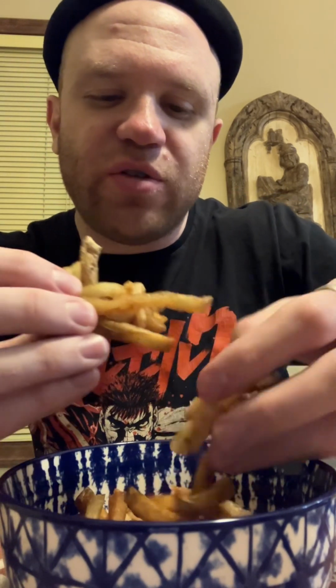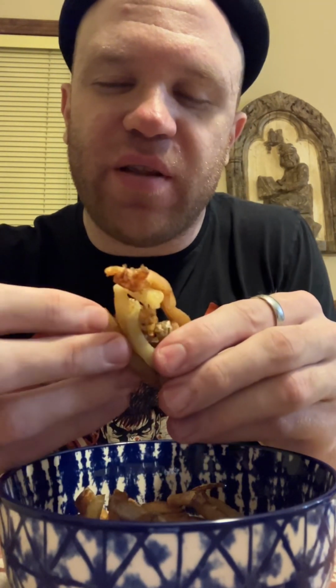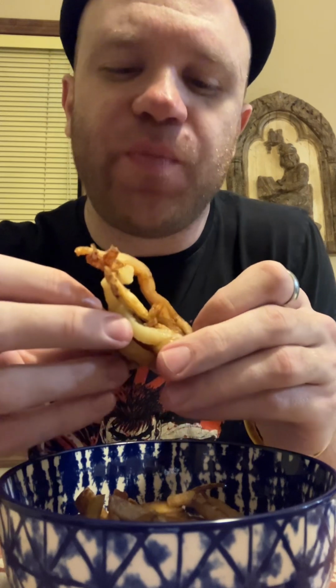But anyway, we're gonna pull some out here, and well, so far no really extreme hardened fries. It feels as if you're biting into some beef jerky, meaning they somewhat feel soft. But anyway, I'm about to dig in right here, and wish me luck, folks.